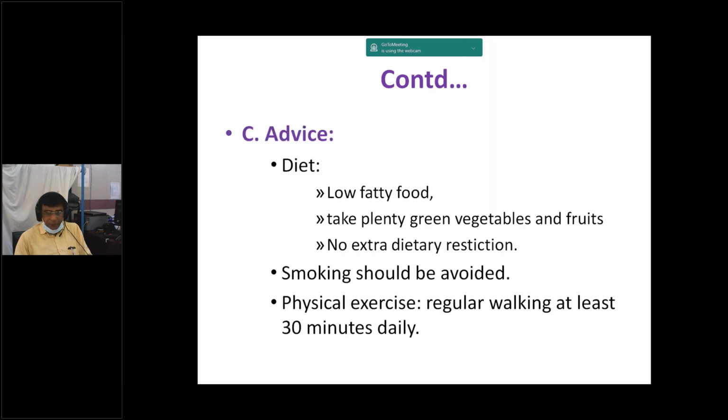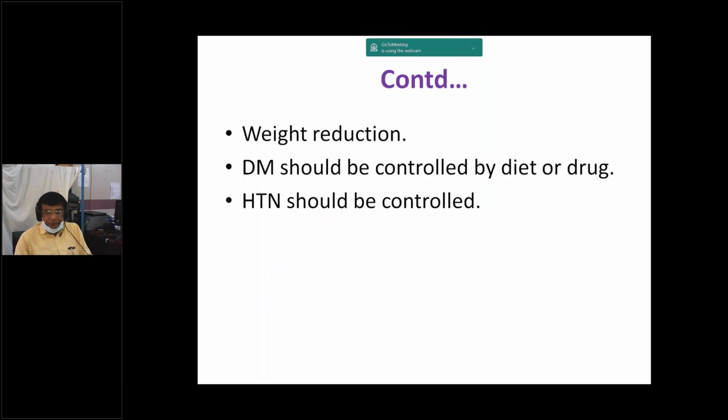Advice to this patient: dietary advice, low fatty diet and take green leafy vegetables and fruits, no extra dietary salt. Smoking should be avoided. Physical exercise, regular walking at least 30 minutes daily. Weight reduction, diabetes and hypertension should be controlled by diet.